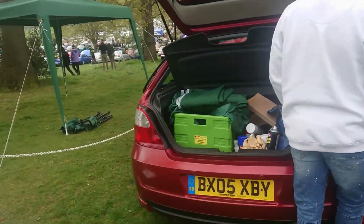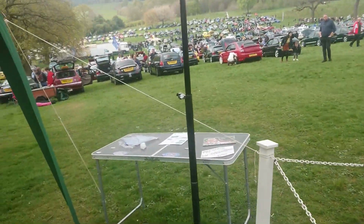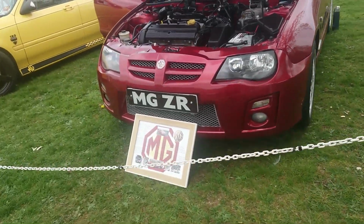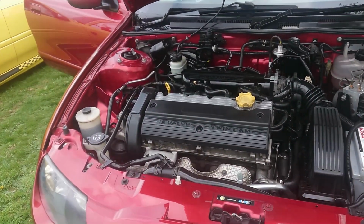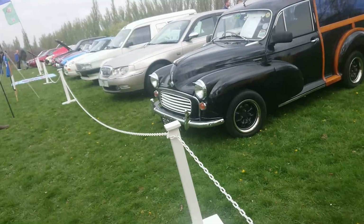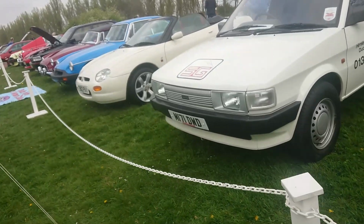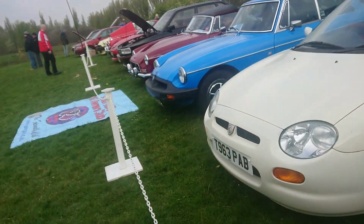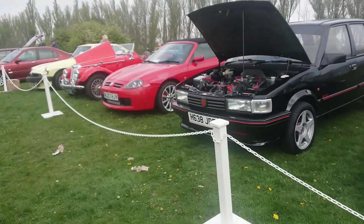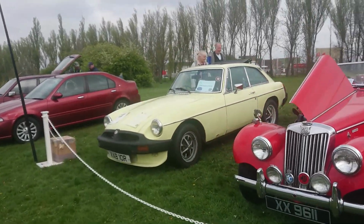2005 MG ZR. Let's make sure we don't fall over or anything as I walk around here, viewers. Never know when that's going to happen. There we go. Don't know what engine that is. It's a K series, but I'm not sure what type. So let's walk along here so you can see the front of the stuff that we've just seen as well. South Staffordshire MG Owners Club, excellent. Yeah, so all the front of the stuff we've just filmed, including that lovely TF 1500 from 1955.